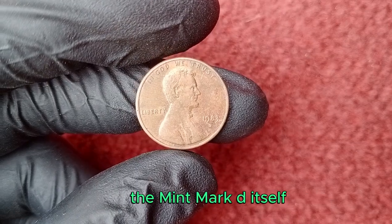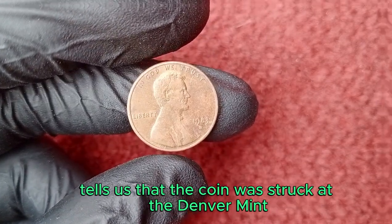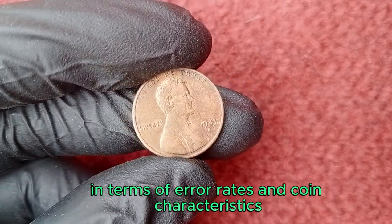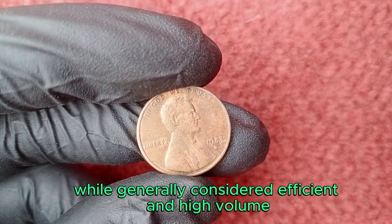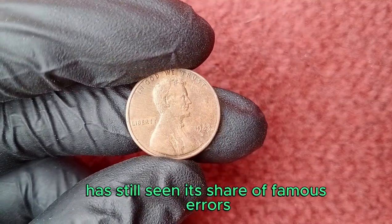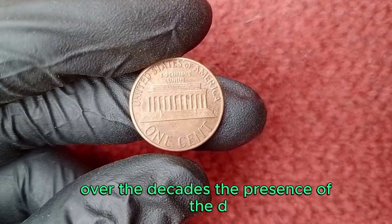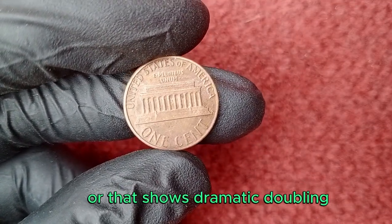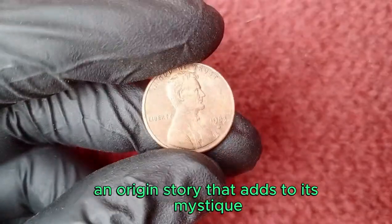The mint mark, D, itself tells us that the coin was struck at the Denver Mint. Each mint has its unique history and tendencies in terms of error rates and coin characteristics. The Denver Mint, while generally considered efficient and high volume, has still seen its share of famous errors over the decades. The presence of the D mint mark on a coin that shouldn't exist in copper, or that shows dramatic doubling, gives it a geographic fingerprint, an origin story that adds to its mystique.